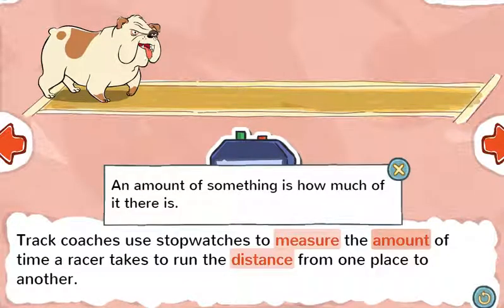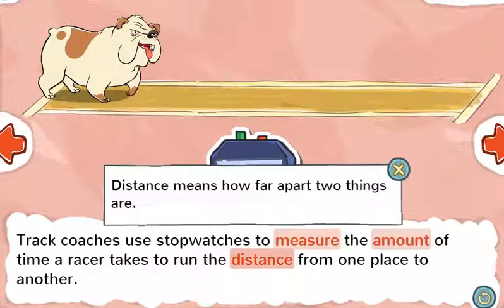Amount. An amount of something is how much of it there is. Distance. Distance means how far apart two things are. The space between someone's eyes is a short distance because their eyes are near to each other. But the space between someone's head and feet is a larger distance because those two things are farther apart.